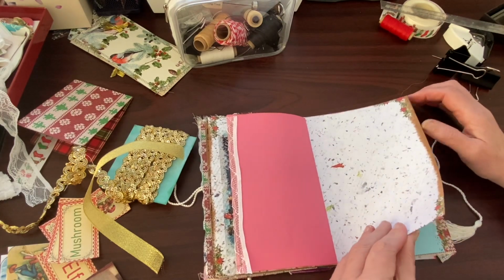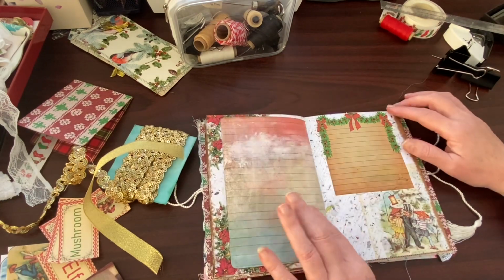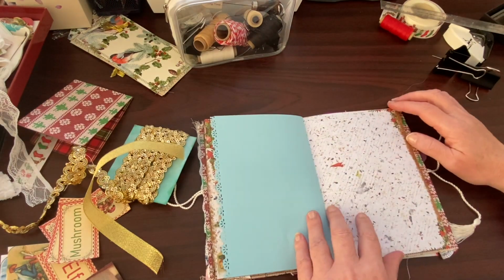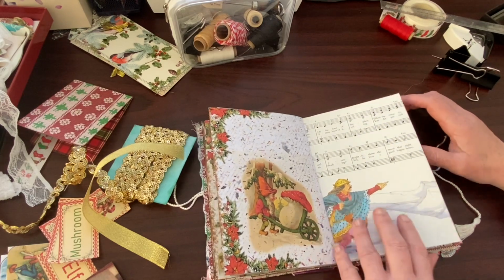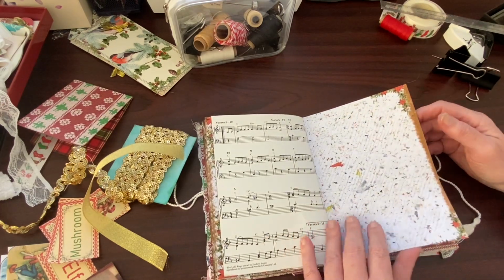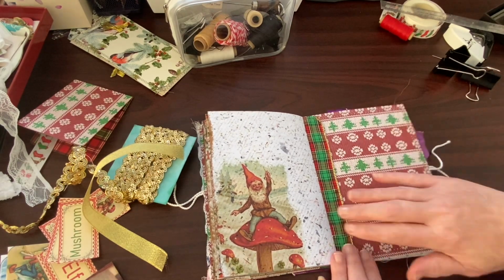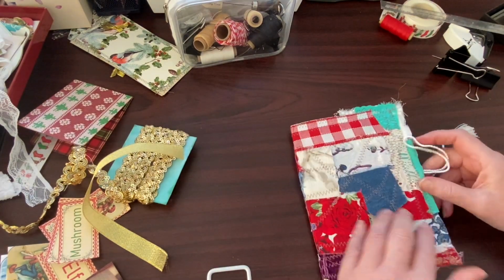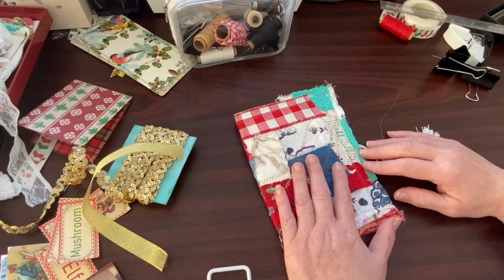I love this confetti paper. That for writing on, that's gorgeous, isn't it? Yeah, some lists. Yeah, I think it probably needs a couple of pockets or envelopes or something for storing things in, perhaps gift tags that you get from favourite people, or I don't know, receipts from going out places and doing things, memories.